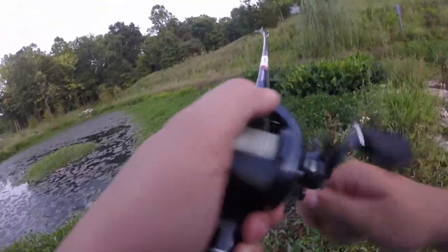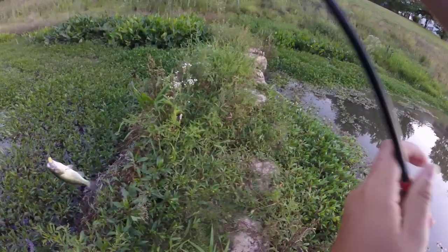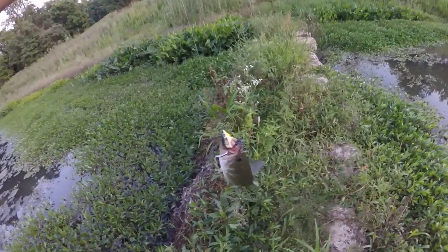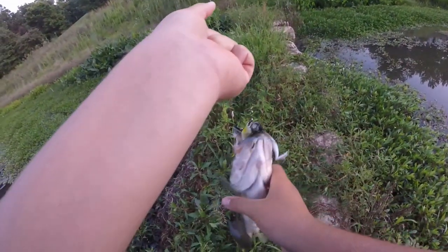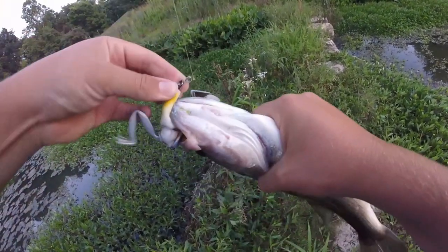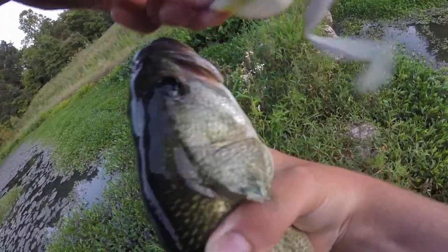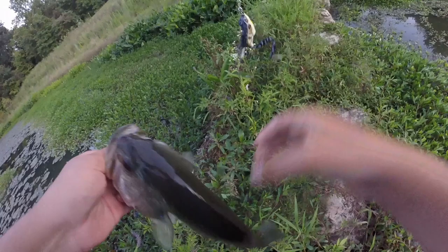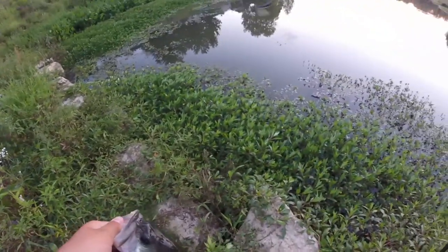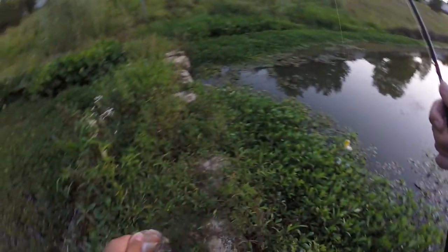There we go. Ah, another fish on the Axe frog. Another fish on the Axe frog. Can you believe that? Wow, wow, I hooked him. Dude, this fish was not coming off. This is our third fish today on an Axe sprayed lure. Second one on an Axe sprayed frog. Decent little dude. We'll let him go back in the same side.